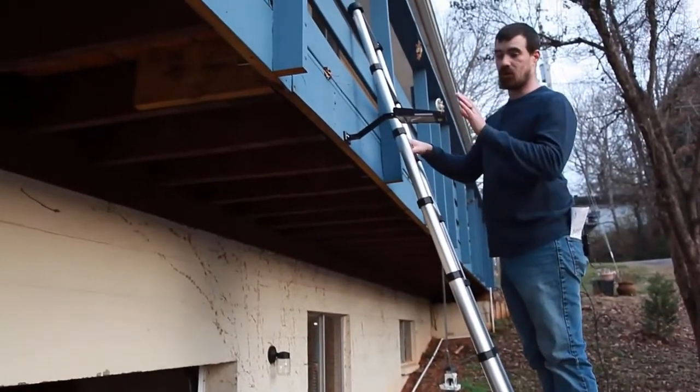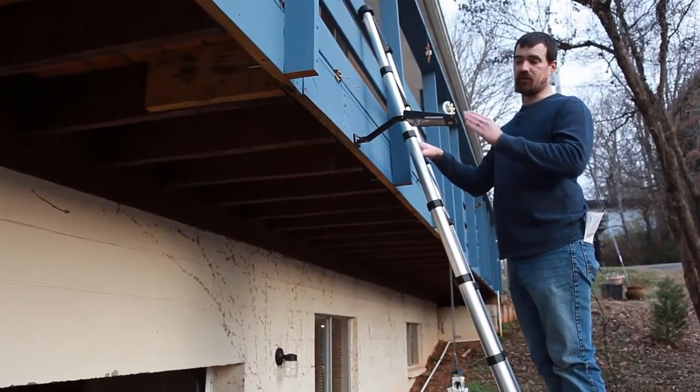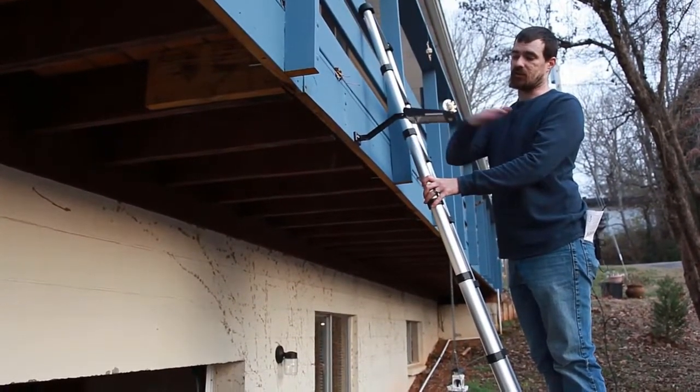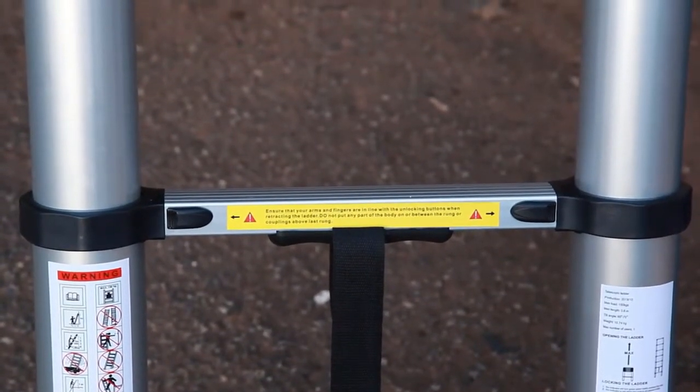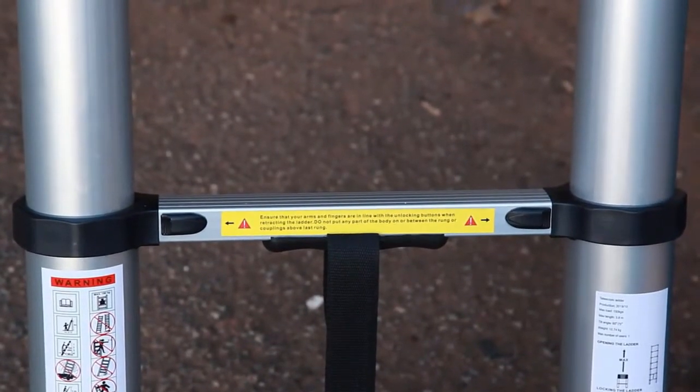While it does extend to over 10.5 feet, you can rely on its slow-down design to avoid pinching fingers as you extend and retract. Plus, this model comes with the added advantage of being lightweight at just 19 pounds.